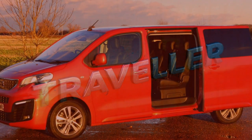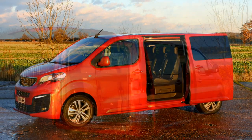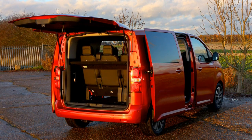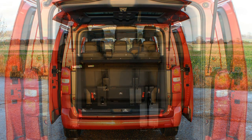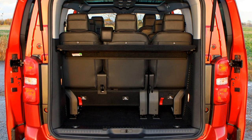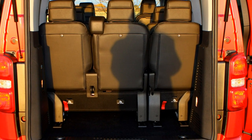Peugeot Traveller 2.0-litre BlueHDi. Driving just like its smaller sibling, the 2.0-litre comes with 2 power outputs, 150 and 180 horsepower. There's plenty of pulling power on offer, with 370 and 400 Nm, respectively, to play with, and unless you're living in the Alps and fully laden, neither will struggle. If you want an automatic with the larger engine, you will have to choose the 6-speed automatic version.